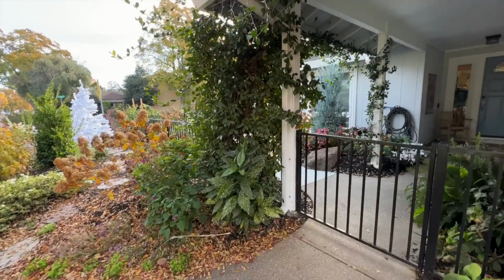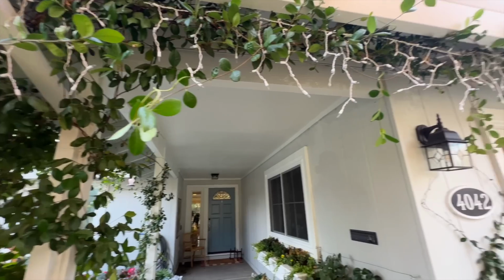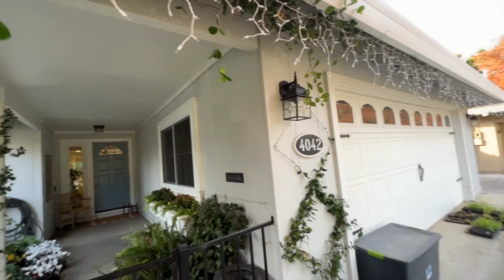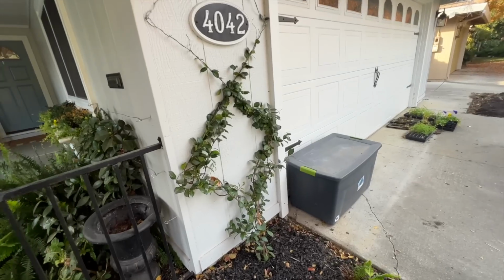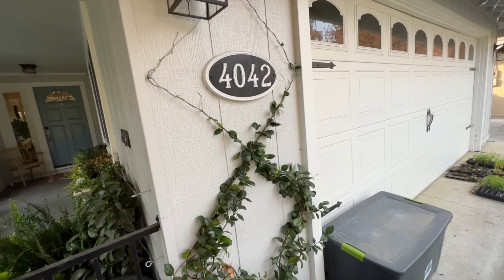All right, so coming back over this way, you can see my star jasmine is, of course, loving its life as usual. This plant does so well for me here. It's just such a happy plant. Same with this one. This is a new one that I planted just at the end of summer, I would say.